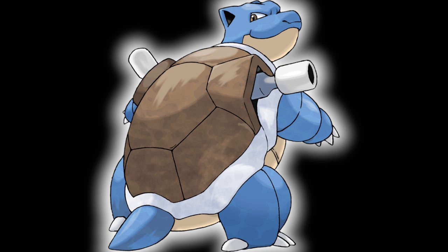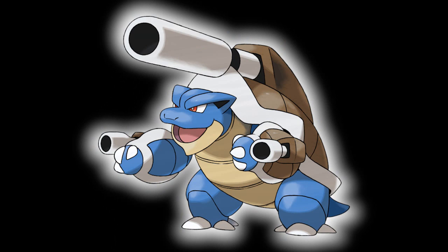It's cool. But when it Mega Evolves, it just becomes a giant super cannon. I mean, aside from the two cannons on its back, turning it into essentially a giant tank cannon, it also gets shell cannons on each arm. I don't know how to describe it. It's like a Mega Man type of thing, and I just really enjoy the way that looks.